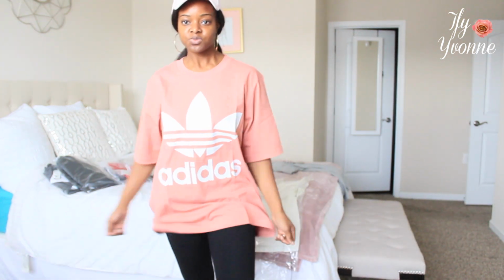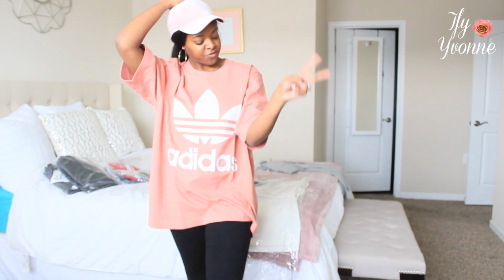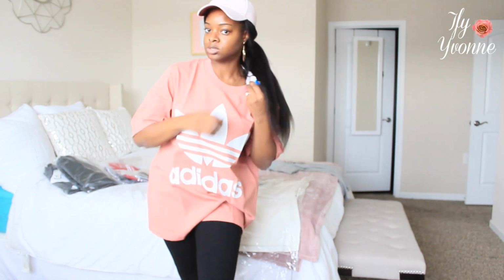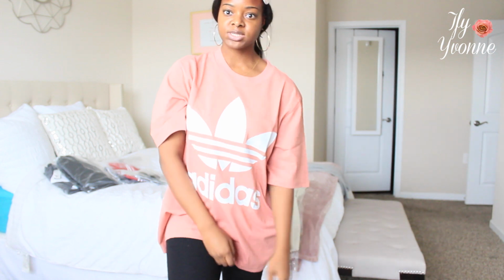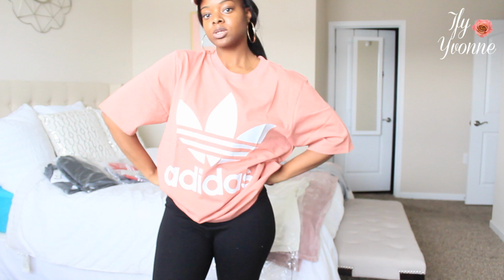All right, so this one is the mauve salmon color t-shirt. I got this one in a size large. I think this is a men's large. I think the other, the gray one, was a woman's extra large, I believe. So this one is in the large, the salmon pink color. But yeah, I like this one. It kind of matches my hat too.